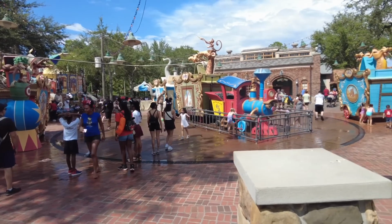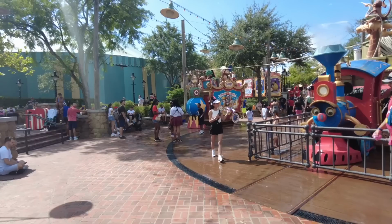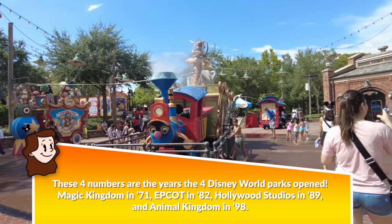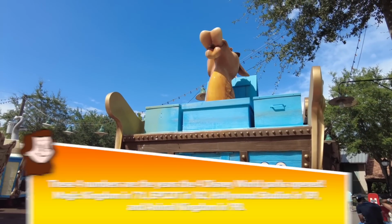But I will say, Casey Jr., the little train that could from Dumbo, has a sneaky secret. Each train car has a 2-digit number on it. These 4 numbers are the years the 4 Disney World parks opened. Magic Kingdom in 71, Epcot in 82, Hollywood Studios in 89, and Animal Kingdom in 98.